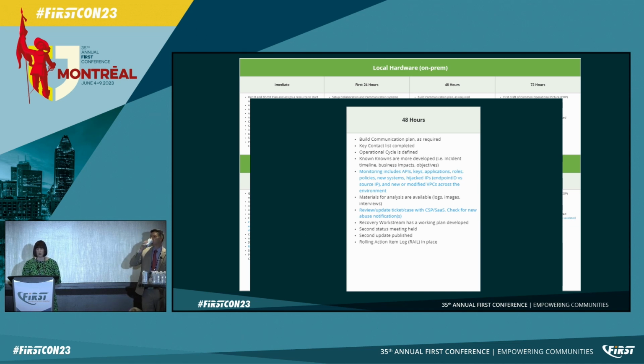These 2 blue bulleted items here play to that visibility task in the cloud. The first set is monitoring of things like our API, our apps, and our roles. The goal here is to understand what is business as usual, what's performing as we expect, versus what's not performing as we would expect, what could be concerning activity. 2 specifically I want to call out here are hijacked IPs and new and modified virtual private clouds.